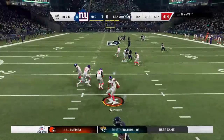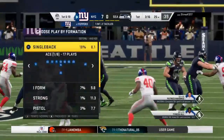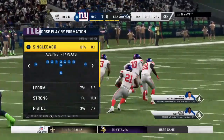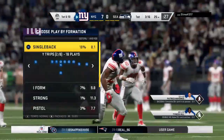Now that'll be tipped and intercepted. Picked up by the Michigan man, Jabril Peppers. And the return will stop right around the 25. Well, they didn't exactly show patience there, did they? Just down a score, they come out firing right away and compound things by throwing an interception. They put their defense in a really tough spot.